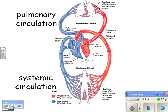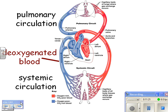Okay, and then this is bright red, and so you're getting oxygen, and then it's going to the heart again, so the left atrium, left ventricle, and out to the whole body again. So systemic circulation means it's blood that's going to most of your body systems. Pulmonary circulation means it's blood that's going to your lungs. Also, I want you to label deoxygenated blood, which is the dark red stuff, and then on the other side you've got oxygenated blood.